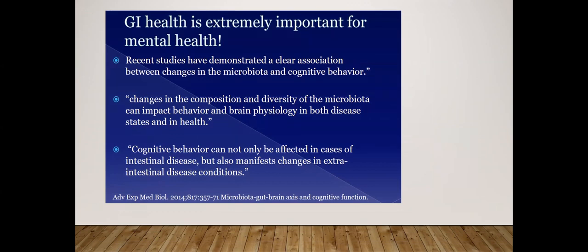All right, here's another slide that demonstrates how gut health is really important for mental health. So there's a clear association with the gut-brain axis. We talk about that in the course. It's something I talk about often as well. I have other presentations on it, but this is just real quick.